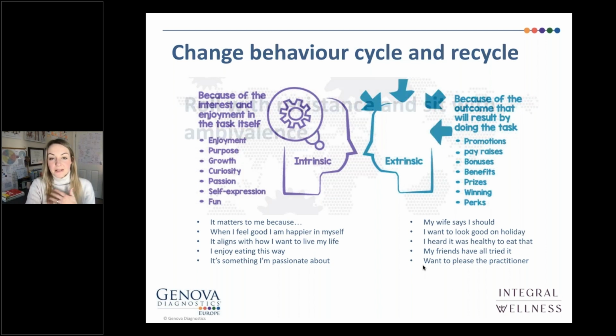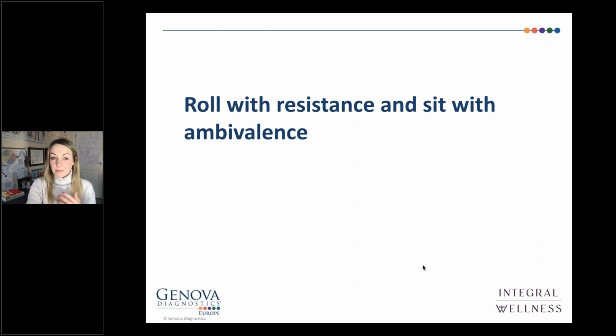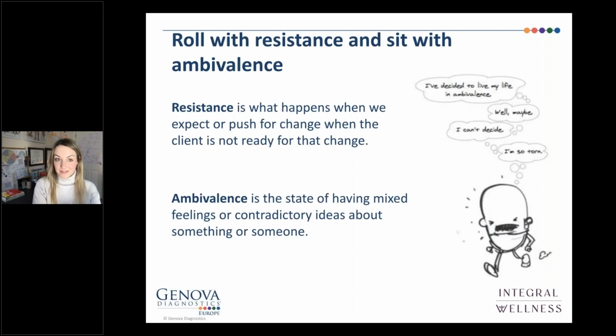Now, you might find that some of your clients are resistant and some of your clients are ambivalent. And you'll find that we are exactly these two things as well in areas of our life. So resistance is what happens when we're pushing for that change and the client's not ready to do so, which I've already given you an example of. And ambivalence is when a client feels like they want to make a change.